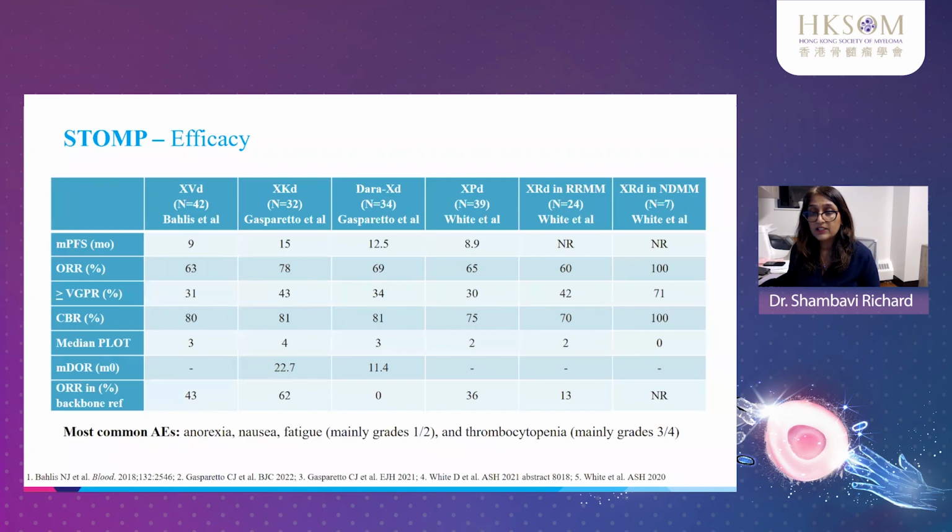In the Seli-Pom-Dex group, reported by White et al. at 39 patients on that arm, the RP2D was 60 milligrams of weekly selinexor, 4 milligrams of pomalidomide for 21 days out of 28, and 40 milligrams of dex weekly. Selinexor, Revlimid, dex was reported by White et al. in relapsed refractory as well as newly diagnosed patients. RP2D was again the same dose of Seli at 60 milligrams weekly and dex, and the Revlimid dose was 25 milligrams in 21 out of 28 days.